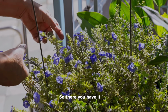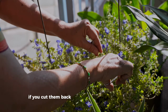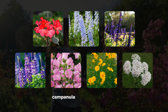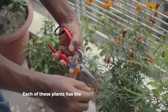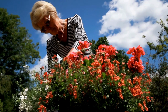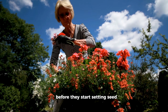So there you have it, 7 perennials that will give you a beautiful second bloom in September if you cut them back now. Hardy geraniums, delphiniums, salvia, lupins, campanula, coreopsis, and yarrow. Each of these plants has the potential to put on a whole new show if you're brave enough to grab your pruners. The key is timing. Cut them back right after their first flush fades before they start setting seed.